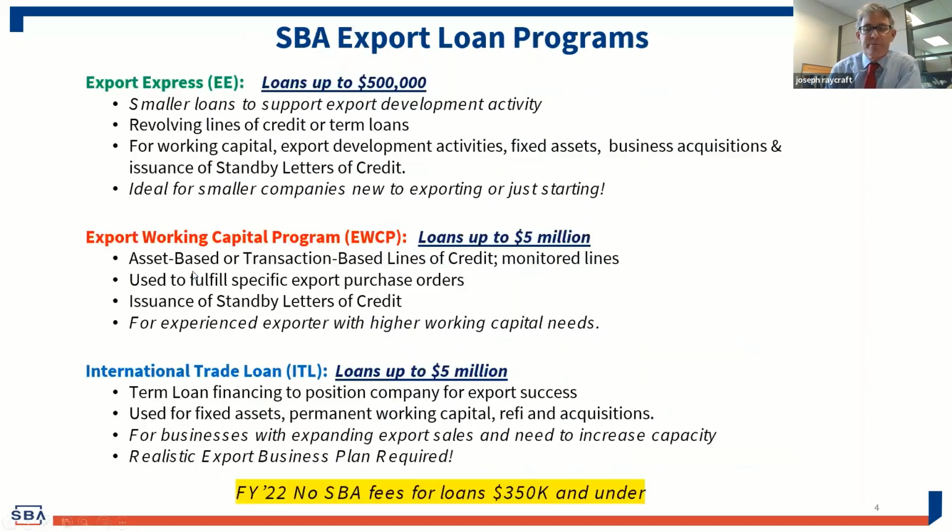Next slide, please. In terms of the export loan programs, these are the three programs that SBA offers, and these are all provided through the banks. SBA is not a direct lender. We provide guarantees to lenders. So if you're looking for a small business loan, you're likely talking to an SBA lender, and these are just some of the options that a lender has for you as an exporter. I'll hit these briefly, and then we'll go into a little bit deeper dive into the Export Express program.